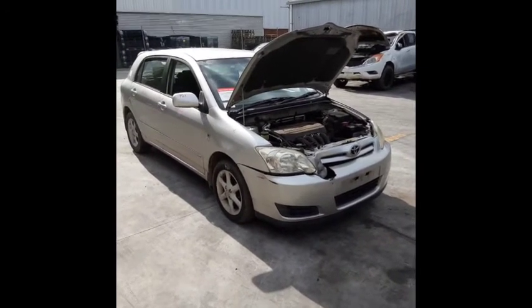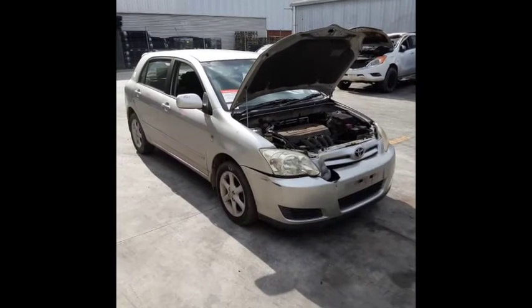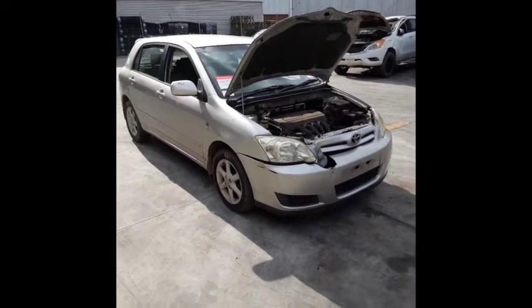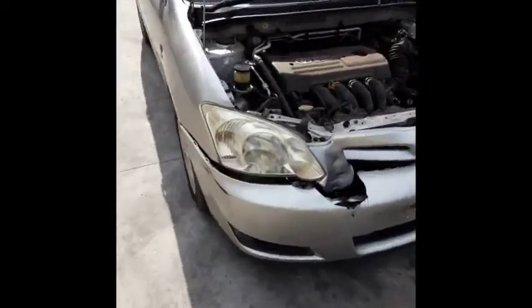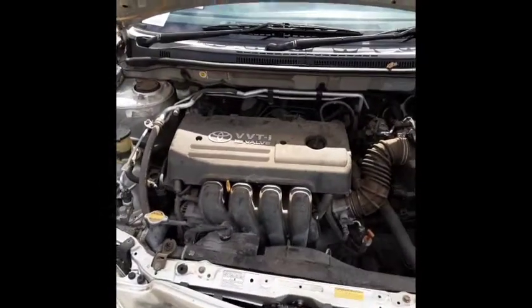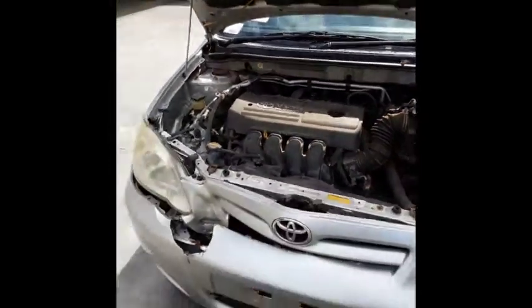This shape runs from the 12th month 2001 through to the 6th month 2007. It has a 1ZZ, 1.8 litre 4-cylinder petrol engine backed by an automatic front-wheel drive transmission. This vehicle has sustained damage in the front end.